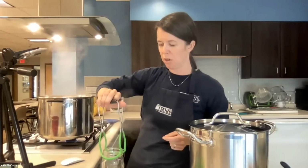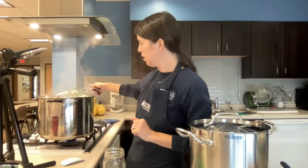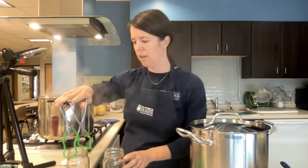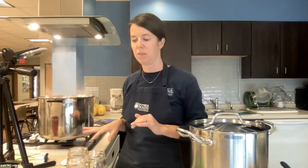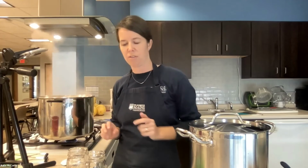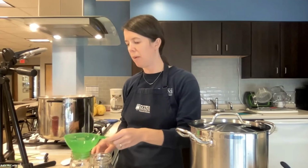So you don't want your jars or your applesauce to cool down too much while you're filling your jars. So just take out a quantity that you can work through efficiently and not have the product cool down. It's nice to have everything be the same temperature. So you have hot jars, hot applesauce going into simmering water, so about 180 degrees Fahrenheit. And that will help give you a higher quality product and prevent your jars from breaking.